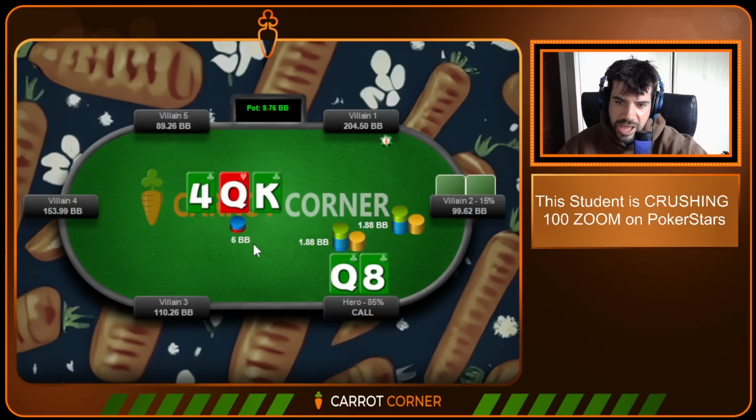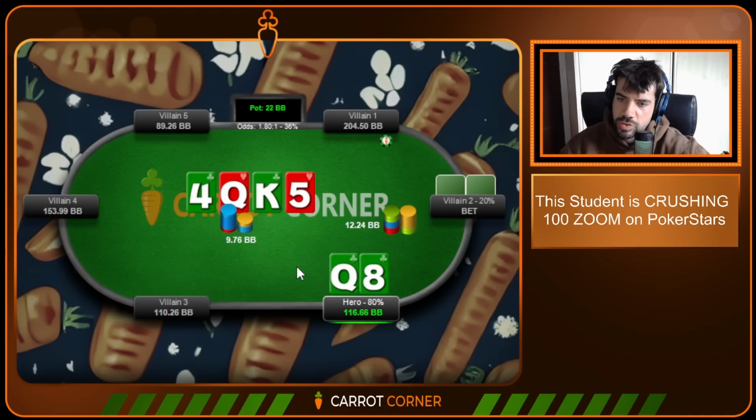Only play to call again on the flop here. Big blind against small blind c-bet. 5 of hearts turn. Villain goes for an overbet, confirming the reg status. Recreational players are very rarely going to do this. We call again. Again, the only play.